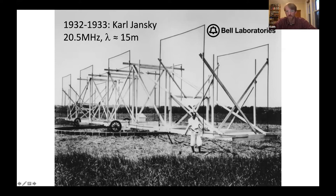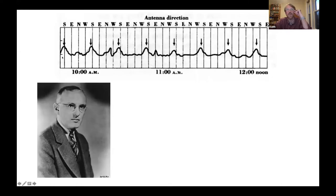He found a few sources. One was distant lightning storms. If you have lightning off in the distance, that produces radio interference, just sort of fuzz in the background. But one he was really confused about. He took his antenna and he turned it around and turned it around, and the stuff was always coming from the same source, the same direction, each time he turned it around. Here he's rotating it southeast, northwest, southeast, northwest, spinning his device around and letting time pass.